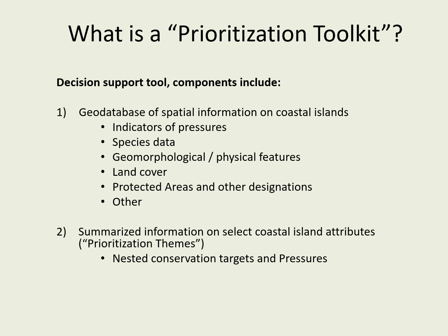And it also includes summarized information on select coastal island attributes referred to as prioritization themes. And I'll talk more about these in following slides. And these are specific attributes of islands that we've brought forward that are particularly helpful for thinking about how we might want to prioritize islands for different purposes. And they include nested conservation targets and indicators of pressures.